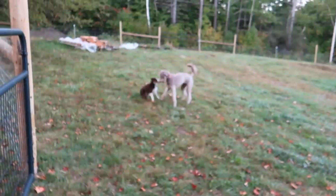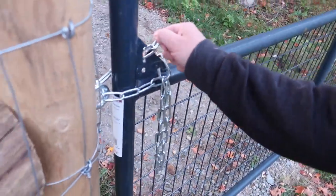We're gonna have to figure out the rotational grazing for the new pasture area. We'll see how the goats do with it this fall. I'm not gonna section it off right now because the grass isn't gonna last much longer. Come on, guys. Come on. Let's go.